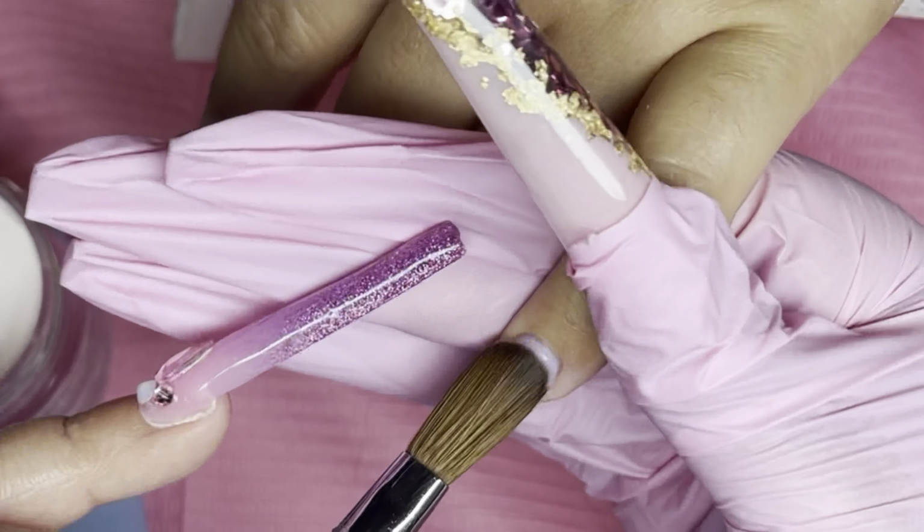I did put a little bit of a matte top coat at the base so that when I add the sugar, I'm going to be using purple sugar on the hearts, it could stay like a raw sugar effect. You guys will see. But it did look super pretty just like this. I was like, girl, we don't even need to put sugar, but we are. We're still going to do it.